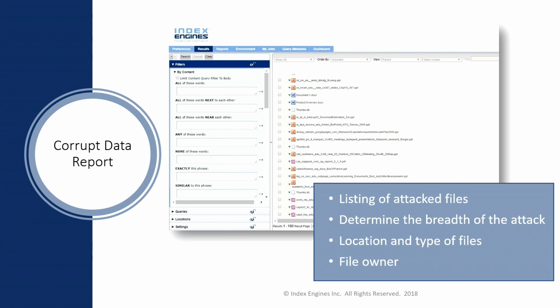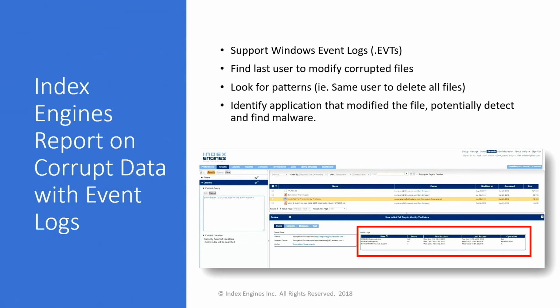Then beyond that, what we do is we are indexing the Windows event logs. Right now we're supporting the Windows event logs initially. So with the Windows event log, you can look at these corrupted files. You can look at who was the last user account that changed that file. So if 1,000 files were corrupted, you can look and say, who changed those 1,000 files and corrupted those?